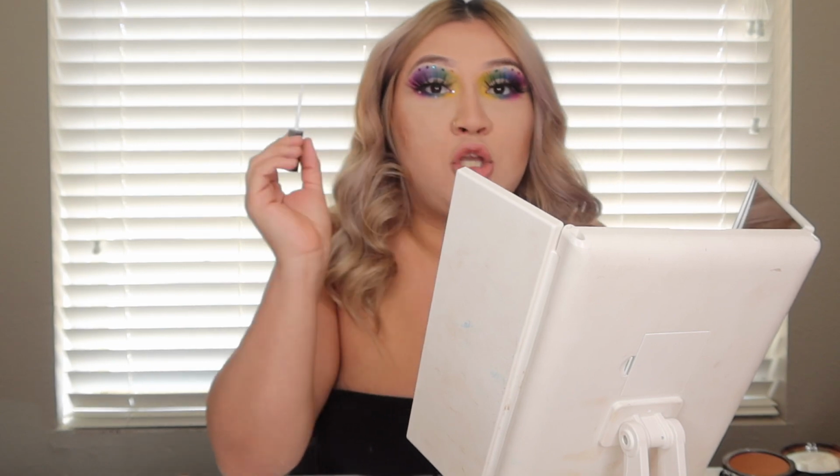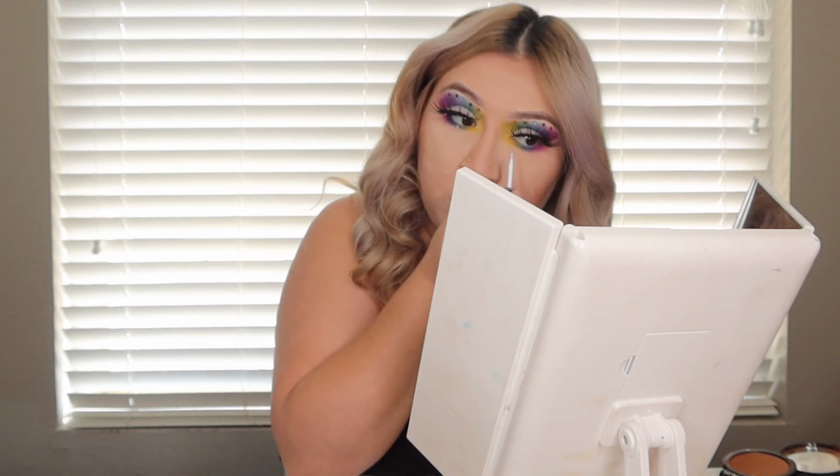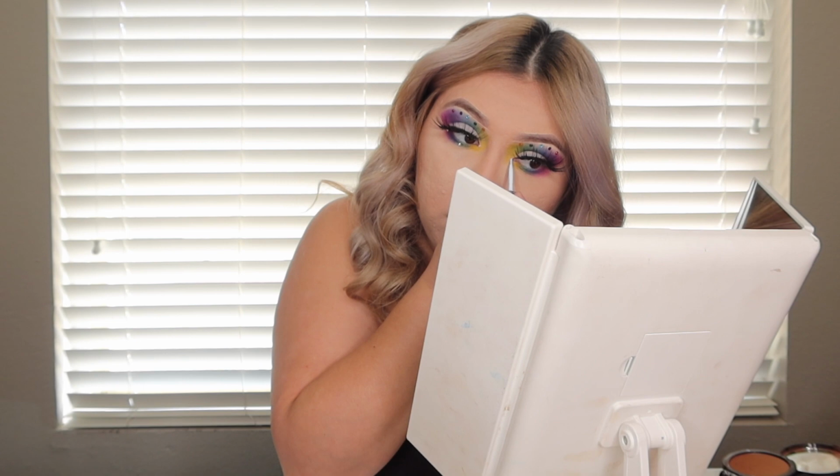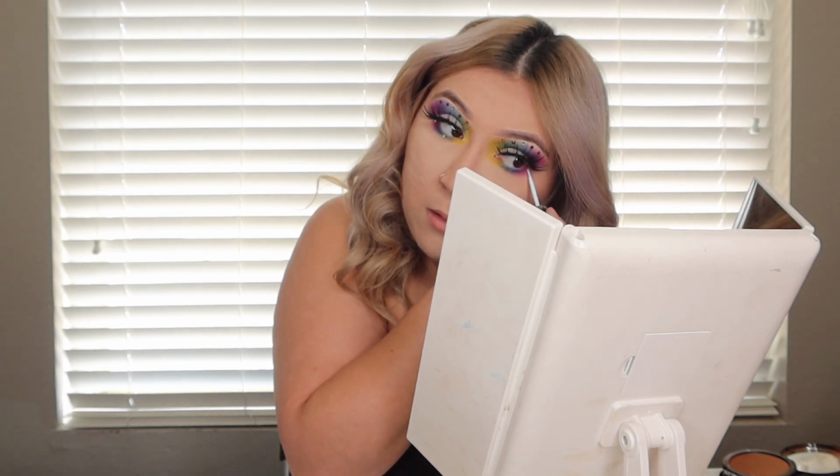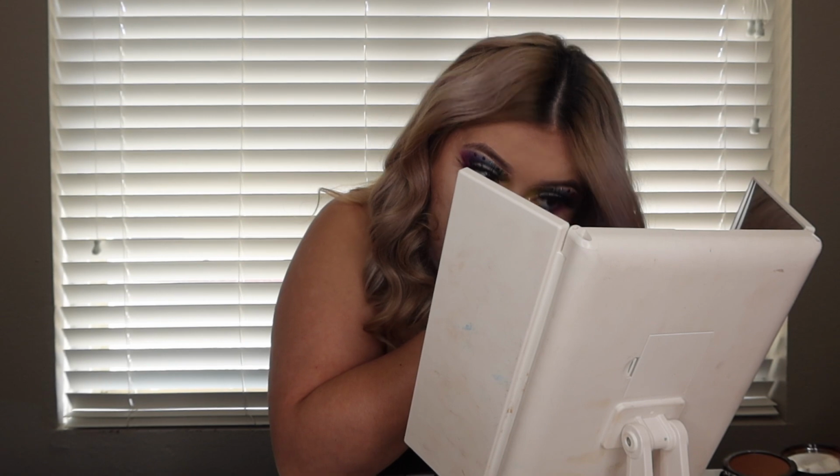Right there. Guys, the easiest way to apply diamonds is literally just putting dots with your glue of wherever you want to put your diamonds. You just stick them on and they last, guys. Trust me. I recommend the dual glue. I did the one in the inner eye. Now the bottom and the middle.